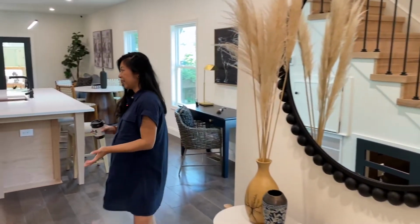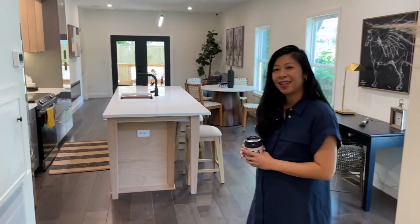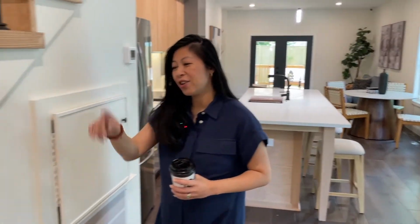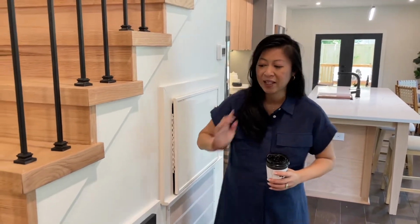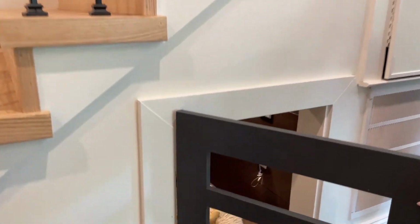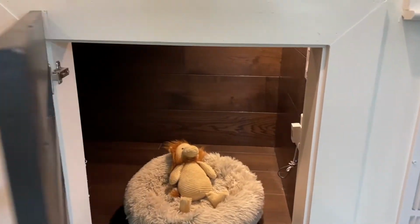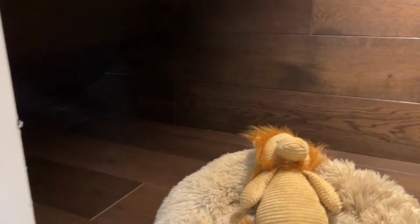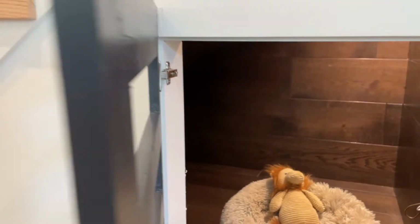The main area is, of course, kitchen and living. And this is one of my favorite features. In all of our staircases, we try to maximize all the square footage. So this is actually a little doggy nook. We have electrical inside as well, so you can flip the light on and off. We took the hardwoods all the way inside, drywalled and hardwood everything.